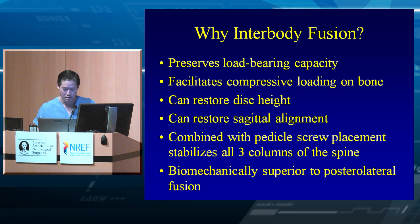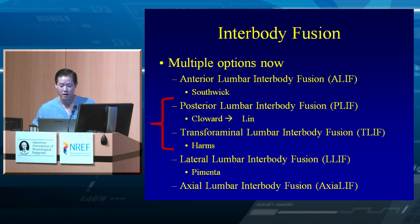So there are multiple options for interbody fusion now. Anterior lumbar interbody fusion, I think everybody's familiar with, originally attributed to Southwick. The PLIF, originally described by Cloward back in 1945, so 70 years ago, and modified by Lynn in the early 1970s, which made it become more popular. It was an easier method of doing it than Cloward's original technique.